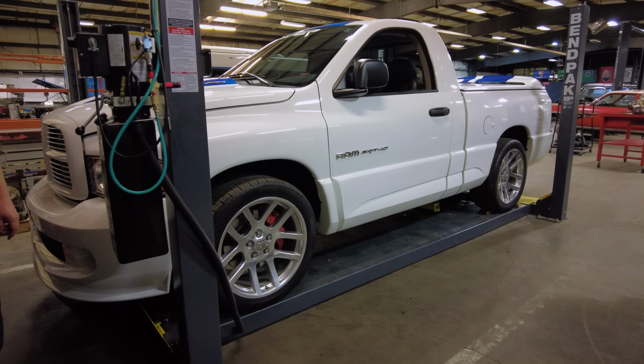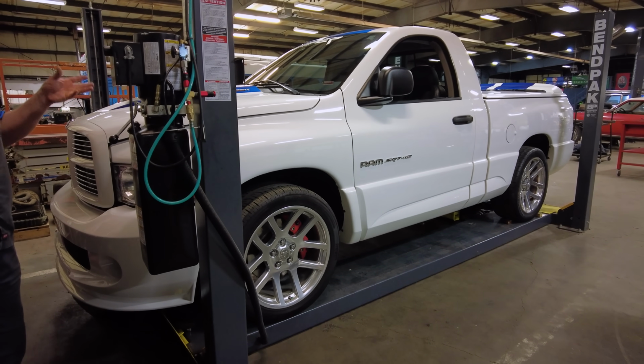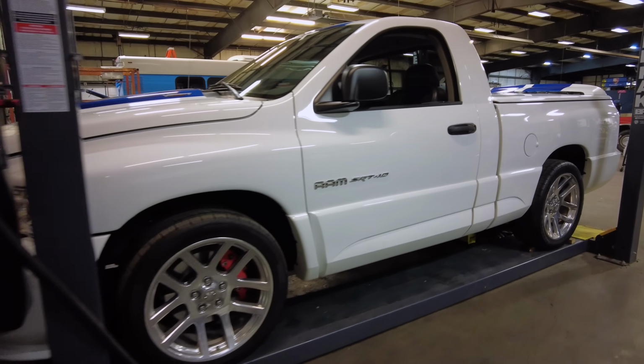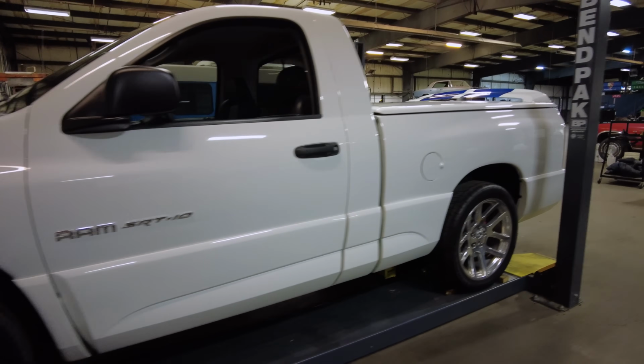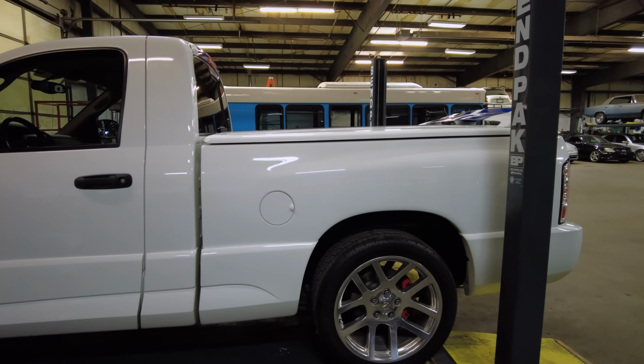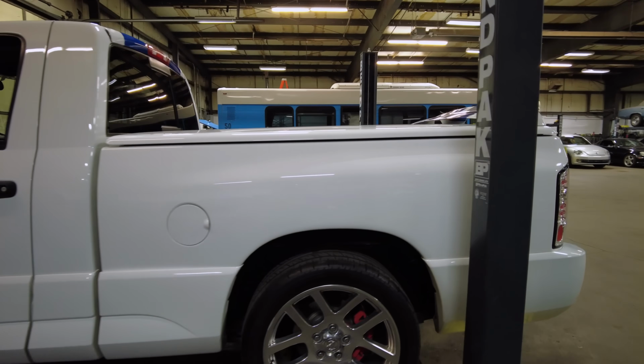So here we are with this beautiful Dodge Ram. It's called the SRT 10 like I mentioned, and it is in immaculate condition. We'll go ahead and walk around this thing. We have it on the 4-post lift because we didn't need a 2-post to do this job, and we didn't want to tie up a 2-post. We are actually kind of full in the shop right now.